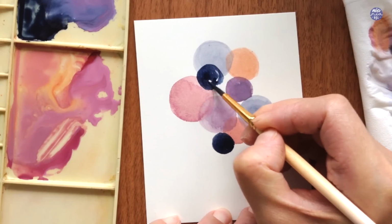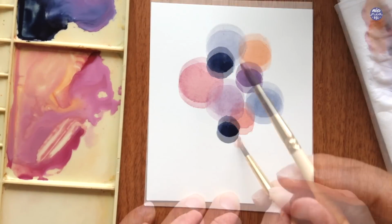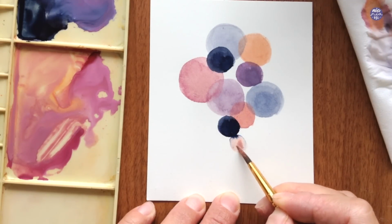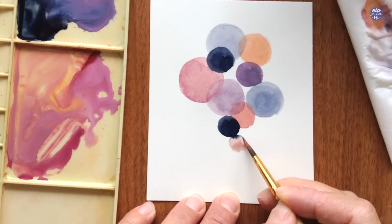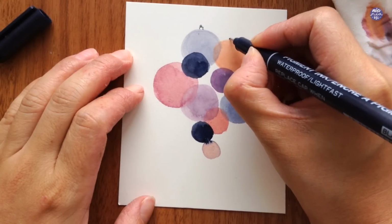Lastly, I felt like bringing down the composition lower, so I decided to just pick whatever pink I had left on my palette and paint it at the bottom. The indigo was still wet, so it ended up bleeding into the pink a little bit, but I don't mind this too much as long as it doesn't take over the pink completely.